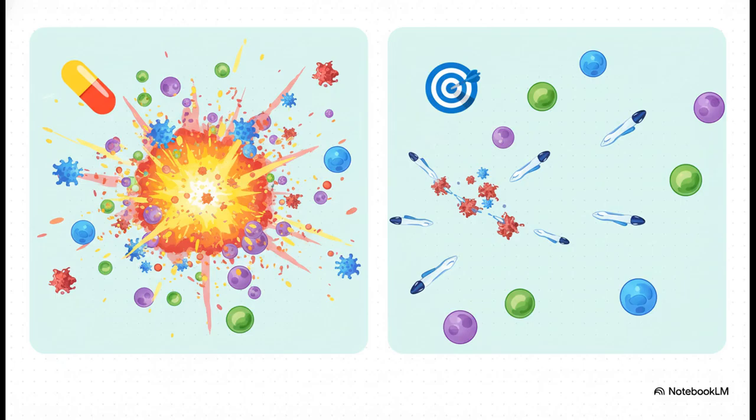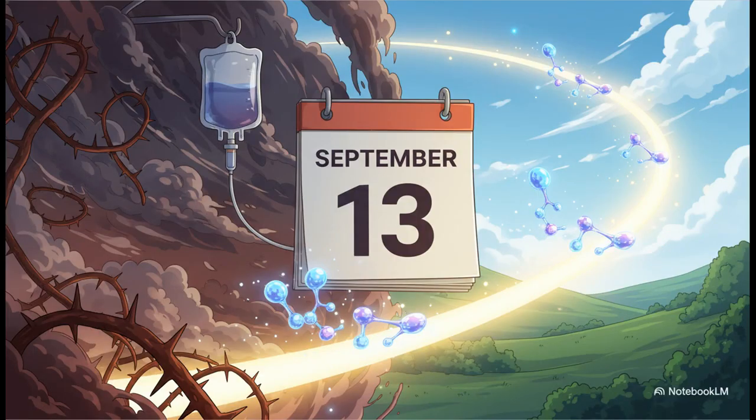So instead of suppressing the entire immune system, Infliximab acts like a sniper. It precisely targets and neutralizes one specific molecule called TNF-alpha, which is a major driver of the inflammation in Crohn's disease. And this date, September 13, 2022, it marks that crucial turning point. It's the moment they shifted to a much more targeted, modern way of managing this lifelong illness.